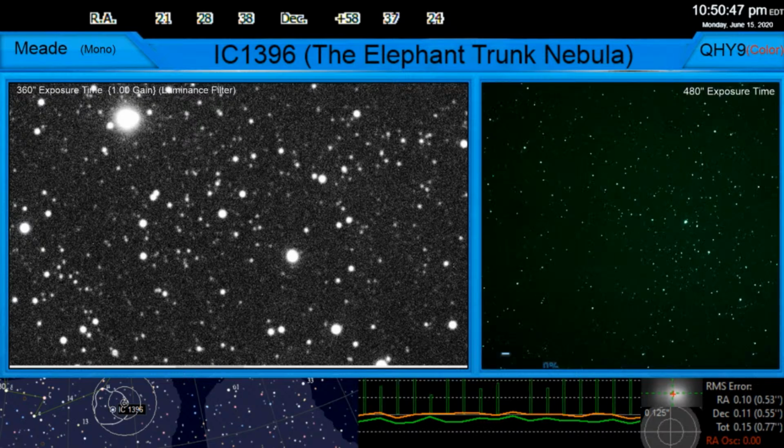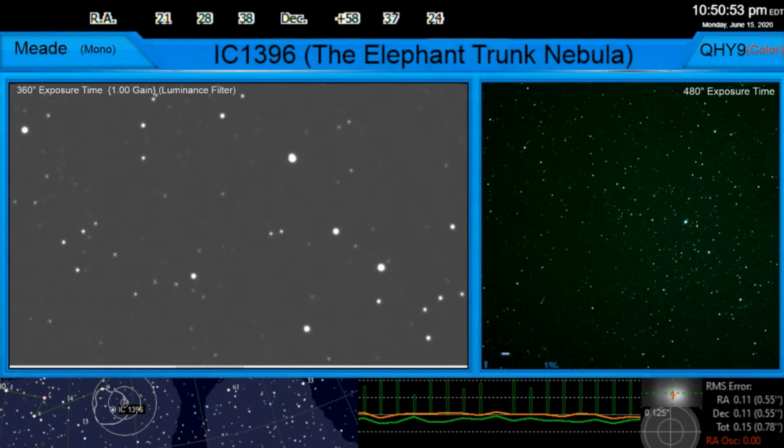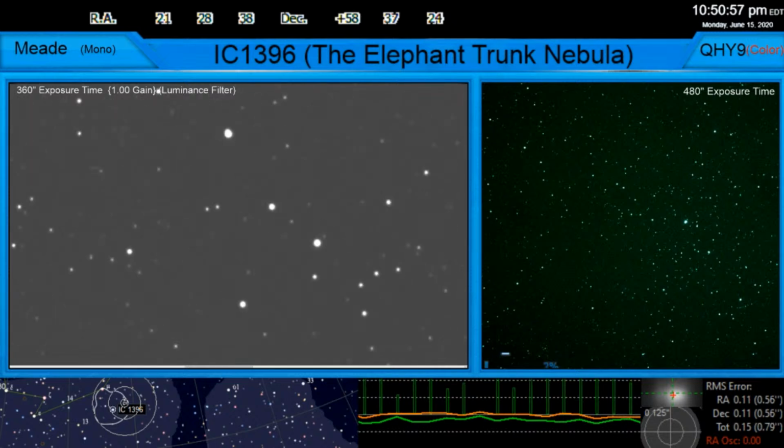Welcome, Astro-Imager. Gotta get the exact number here. We've already taken 2 images so far.